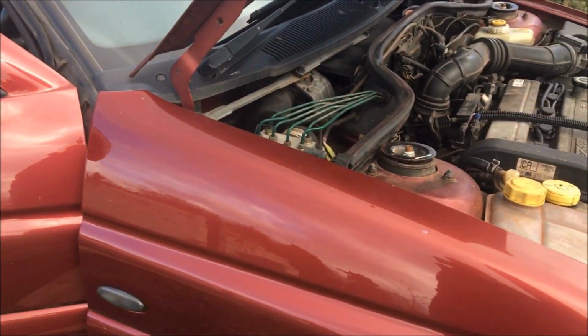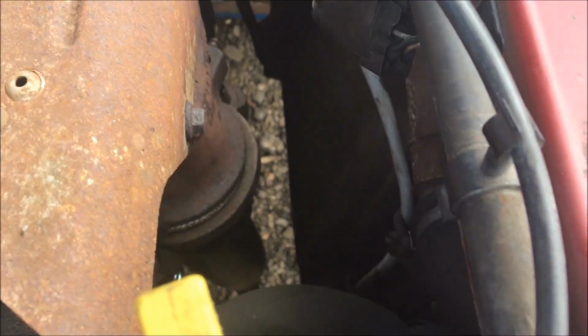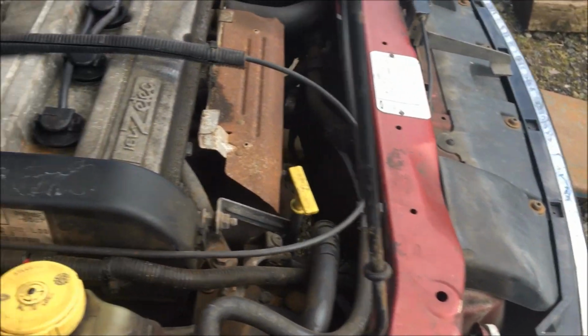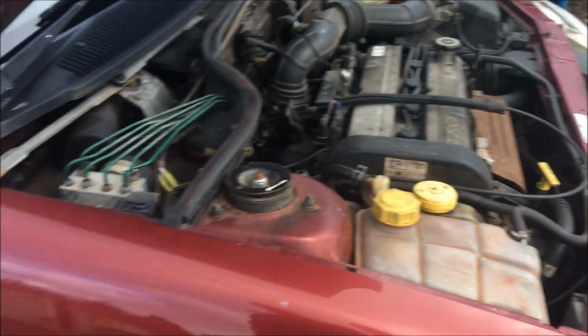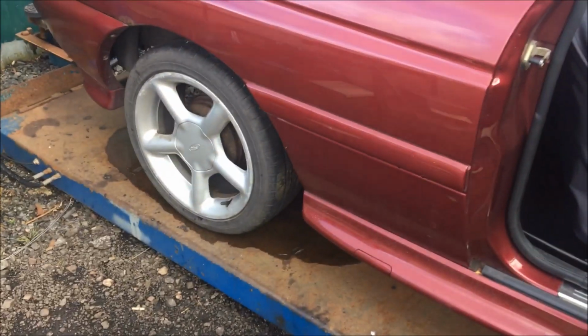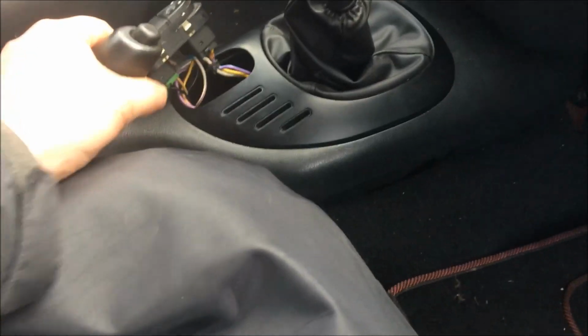What else has it had? While it's been off the road, I did the cat, so it's got a brand new cat on it. That was only £60 and the build quality was really good. Came with all the little bits that you needed to bolt it up, the new springs and a new gasket piece. It's a new handbrake cable, middle and rear full complete. So the handbrake is amazing.